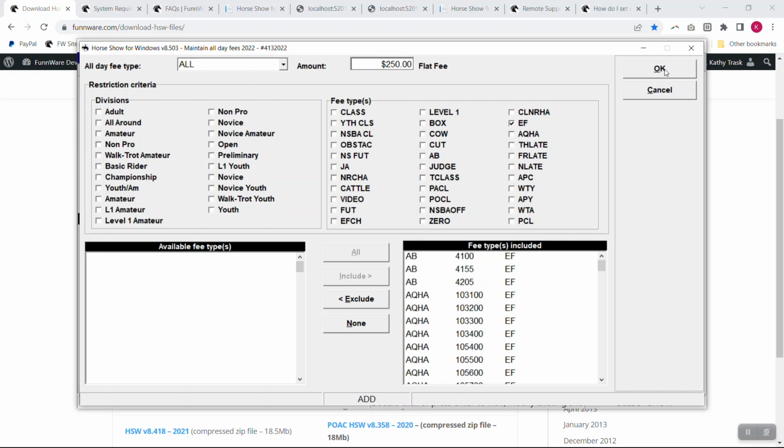You want to make sure you're including them in both master shows, or however many master shows you have in your circuit. Say your show starts Thursday and goes to Monday, but this particular person doesn't come until Saturday. You don't want them to not get charged that stall or office fee because they are only entering split combine 2. So make sure you're including those fees in all of your master shows. And if you only want to charge it once over that circuit, you just click the once per circuit fee option.